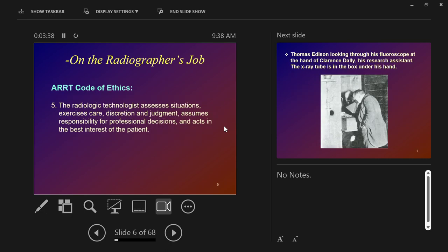Number 5 in the Code of Ethics tells us, the radiologic technologist assesses situations, exercises care, discretion, and judgment. This is important. Assumes responsibility for professional decisions. This is also important. Acts in the best interest of the patient, right? So that's what you're doing, right? You're trying to do your job, but acting in the best interest of your patient. That's what you should always be thinking when you're making your images, right?